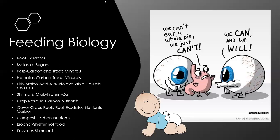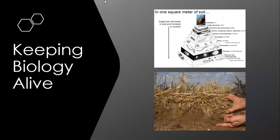And we'll talk about that. I've already talked a little bit about compost, great microbe food, but we've got to pay attention to it and we've got to test it. Our biochar is not food, it's shelter. It gives a place for the biology and the fungal to live and survive. And we need enzymes as stimulants to break off those bigger chunks. I already noticed that I'm probably going to run way late here, but that's okay. I just need to talk faster, like they said, a little coffee and Red Bull will be fine. So now we've applied our biology, we fed our biology, now let's keep it alive.